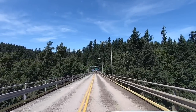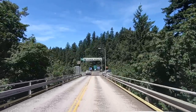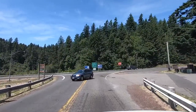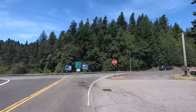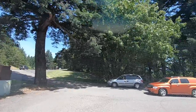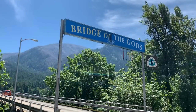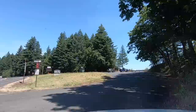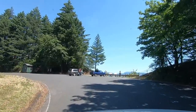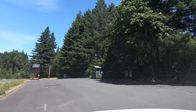Okay, what's this sign say? Welcome to Stevenson, Washington. Thank you. But we're not going to go all the way in town. Let me pull off to the right here. There's a little parking area, and we'll get out and I'll get a few pictures of the bridge. Okay, got a little viewing area here. Few people.